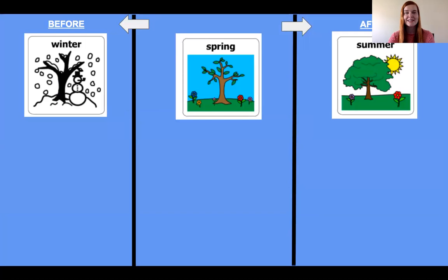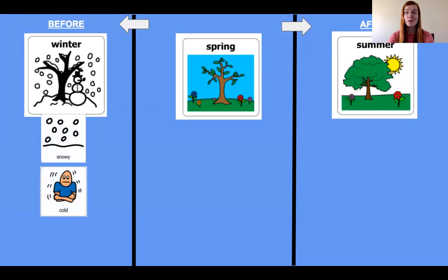Okay, we know that in spring, the weather is changing. But let's talk about what happens before spring. Before spring, we have winter. In the winter, it's snowy. How do we feel in the winter? We're outside. We feel cold, huh? Good thing we have our jackets. And what do the trees look like in the winter? They are bare. Just like in the story, they look like black sticks against the sky. They have nothing on them.